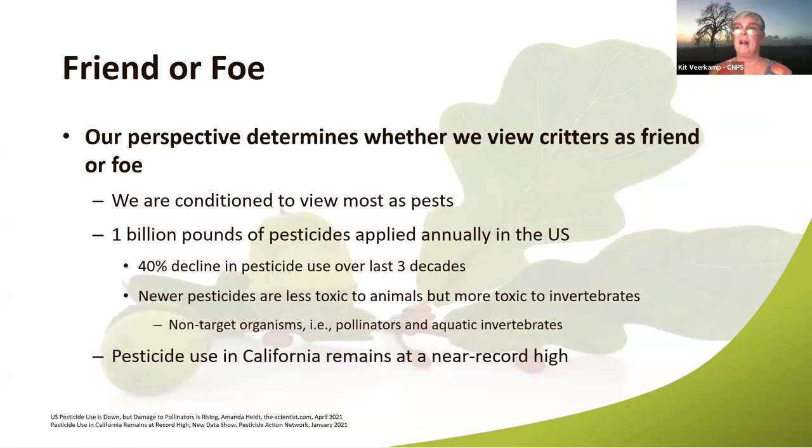One of the things is that because of this conditioning, we are still using 1 billion pounds of pesticides in the US annually, both on farms, but in our yards as well. And these pesticides, even though they're getting less toxic to animals, are extremely toxic to invertebrates. And without changing how we deal with what is perceived as a pest, we will continue to poison things that we don't intend to. And it's still surprising to me that pesticide use in California really still remains at a near record high, both agriculturally speaking and for the home gardens.